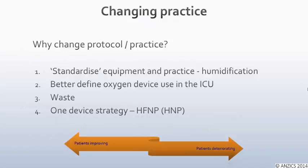So in 2012, our ICU made the decision to change the way oxygen therapy was delivered to all our patients. This was largely driven by the consultant intensivist group, with input from senior nursing staff. It was felt that we lacked a uniform approach to the delivery of oxygen, and the introduction of a unit-wide policy would have some benefits in relation to humidification, and perhaps more importantly, some waste.